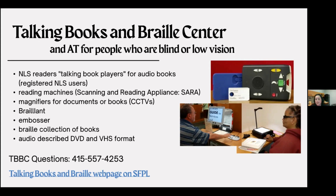The images on this slide are what an NLS talking book player looks like, and the magnifier that's available on some of the floors here at the main. Just know that we're here and happy to help support people who may want access to AT or to try something out. They may not know it's available for free use at their library, at your library.